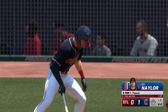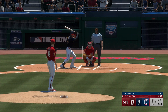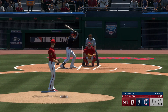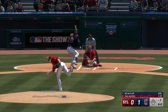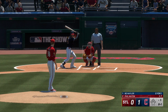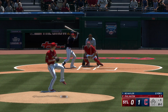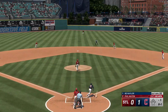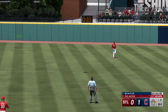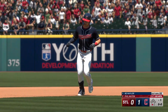Well, 1-run game, and now the catcher comes up to him. Oh, Bo Naylor. He popped out his first time. That's in there. It's 0-1. Swing and a ball drilled center field. Puts it away for the out.